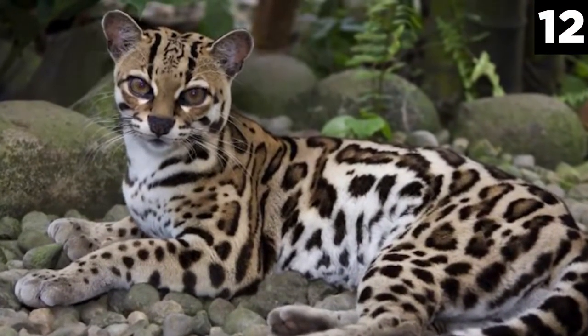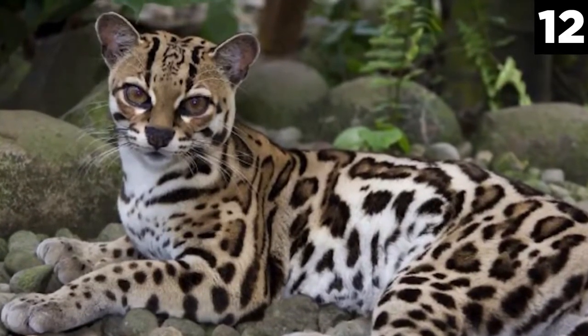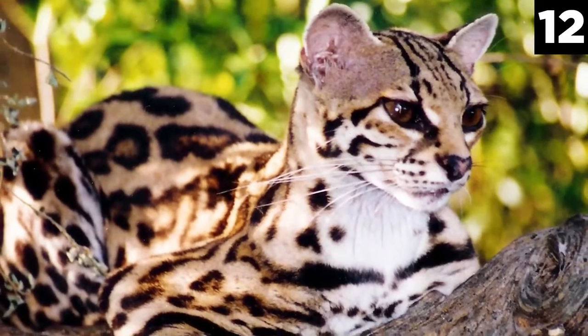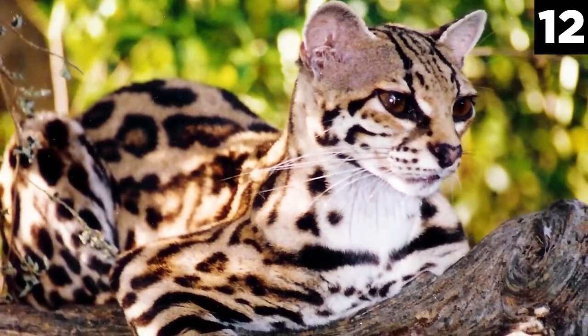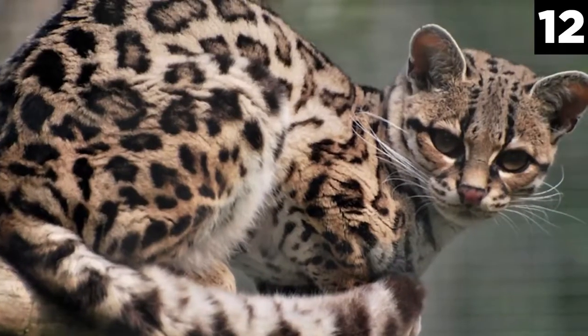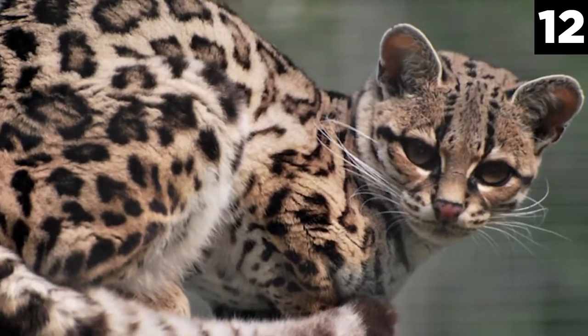Everyone knows that cats are pretty smart, and they also tend to have a cruel streak when it comes to hunting prey. The margay is no exception. This small cat lives in both Central and South America, and it developed a very clever and sadistic way to hunt that makes it very unique and scary.